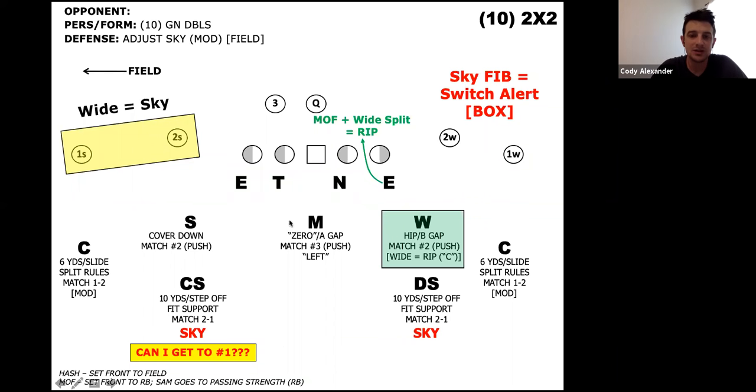These guys are getting push alert, okay? These guys, he knows it's split flow. He knows he's got take back, so he's got to communicate with that Mike. Hey, I'm too wide. Hey, I'm gone, rip, rip, rip. And that Mike and these guys should be yelling into each other, rip, rip, rip. So nothing changes to the backside.